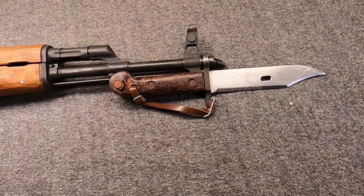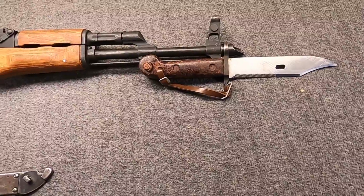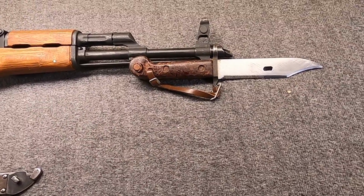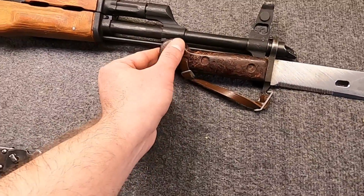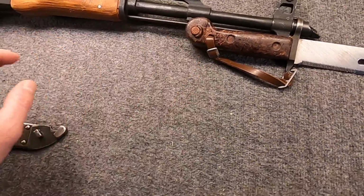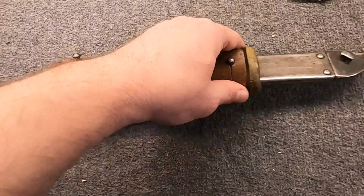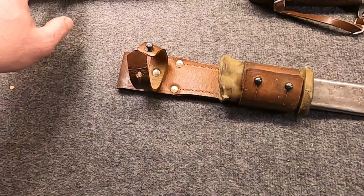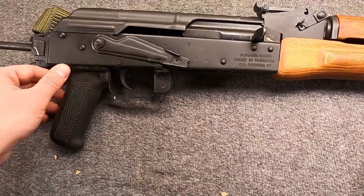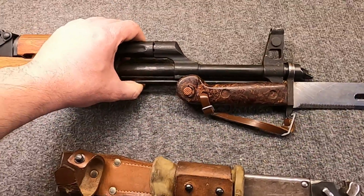But this was what I consider the Type 2 bayonet, but if you want to separate the AK-47 and AKM, this is the Type 1 AKM bayonet. Single piece synthetic grip with the steel scabbard and the insulator there. And of course this is just a Wasser tin. Seemed appropriate considering it's a Romanian bayonet.